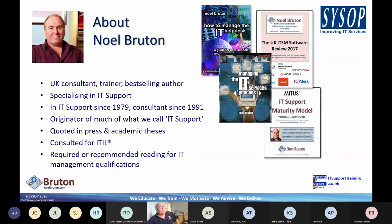I started in IT when computers were either orange or blue and needed a fridge the size of an indoor tennis court to operate. So I'm from way back then, from the mainframe era, and I've been in support ever since, with a short foray into sales, which I was rubbish at, before coming back to IT support management. I've written a lot of books about IT support management, and they're recommended reading around the world in various institutions. If you use the term desktop support, I invented it. If you use the concept of escalation in IT support, that came from me too.